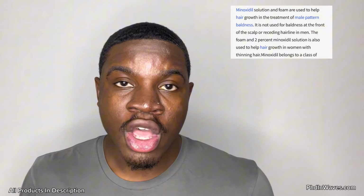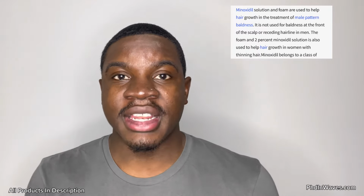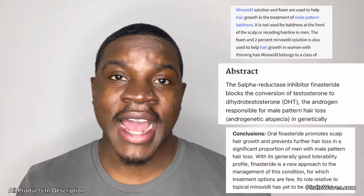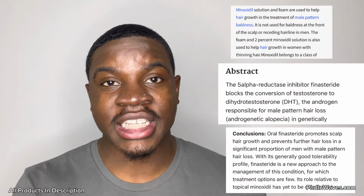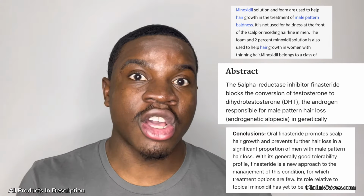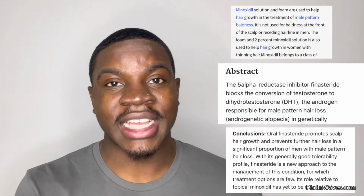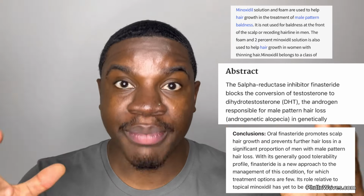Also, I do want to go over some other things. If you are dealing with more severe hairline loss or receding hairlines, you could look into minoxidil, which is a foam that you put on your hair. It's gonna help thicken your hairline and it's gonna help regrow your hair. The next thing that you could do is you could take Finasteride, which blocks DHT. DHT is a male growth hormone, but it does cause hair loss. So if you take Finasteride, it blocks DHT and it helps you keep your hairline.